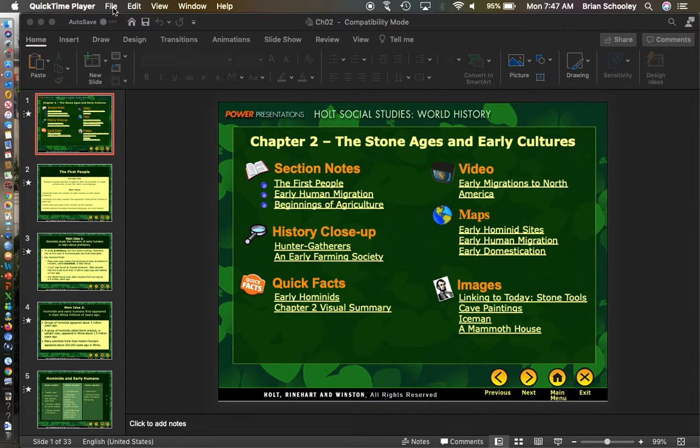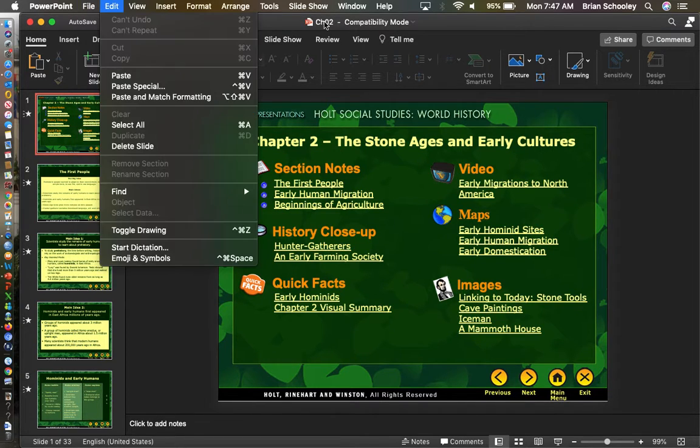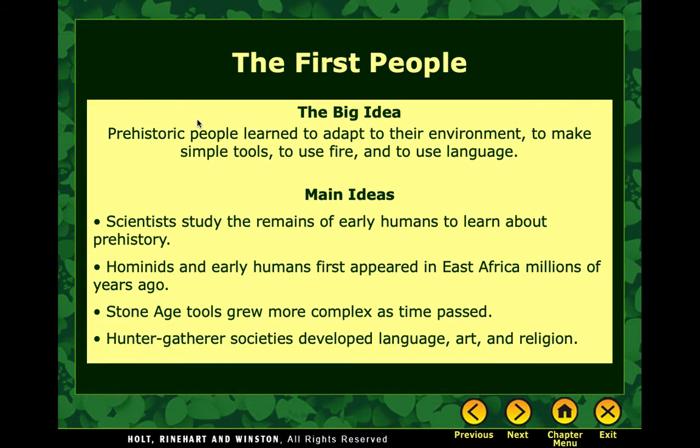Okay, today we're going to look at the three sections in Chapter 2 of a book I used to use, but we're just going to use this PowerPoint and we'll go through the slideshow real quick. I'll do them in three separate videos so it's not so long. The first thing that we're going to look at is the first people.